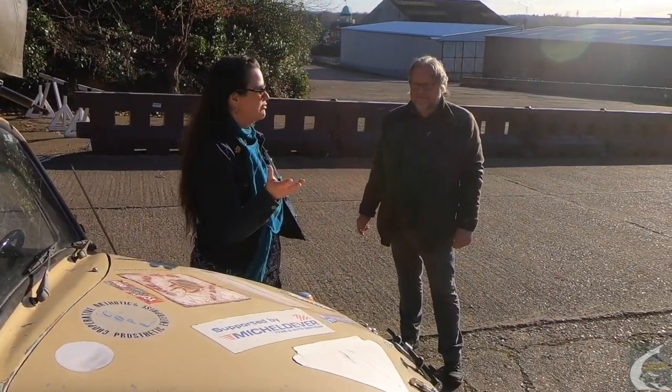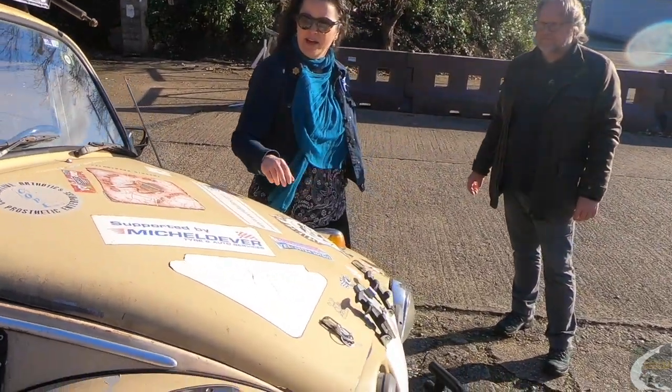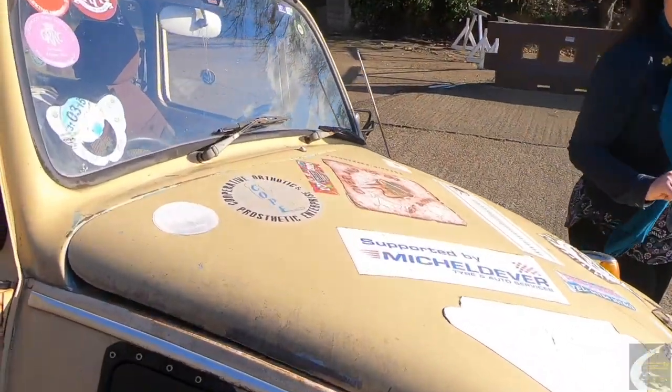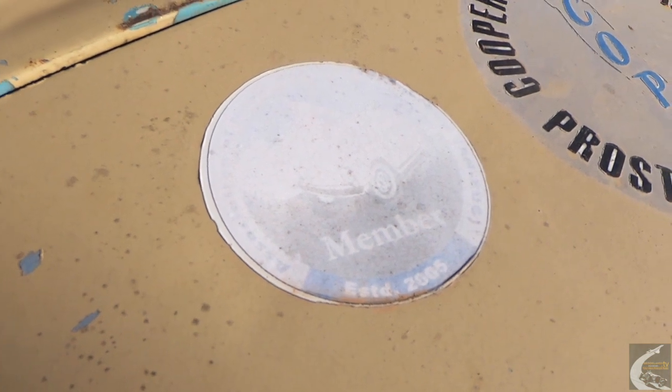Or in fact, it's more cluster bombs that were the issue in Kosovo. So we supported them. And next to that sticker, you'll see the one for the Nepal Beetle Owners Club. It's very, very faded now, a little bit but faded. Again, they helped me out in Nepal.